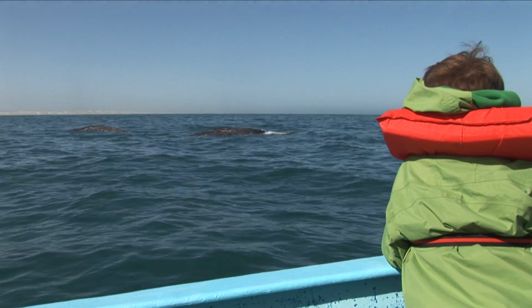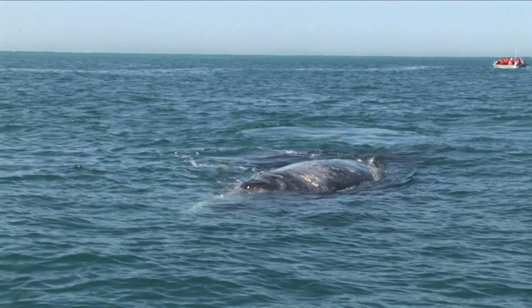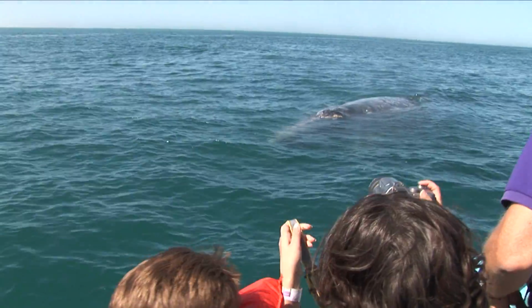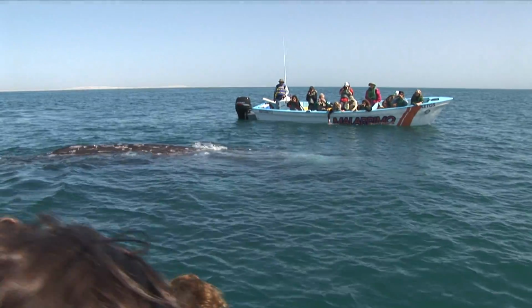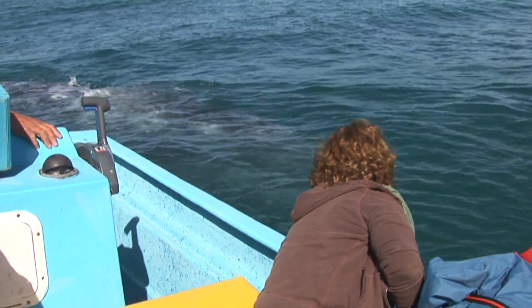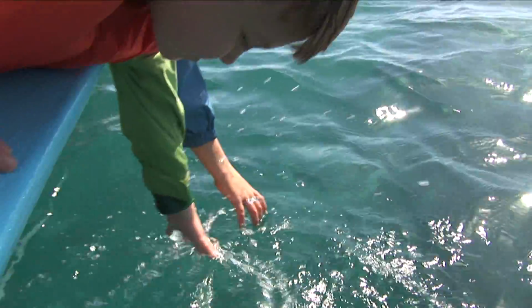So the whales must have realized that we're not here to harm them. After that conservation story, I can see why they would be cautious. But on this afternoon trip, they're coming much closer to the boat. And the kids learn to call to them in Spanish.